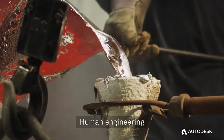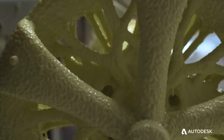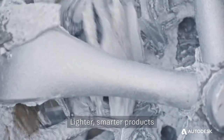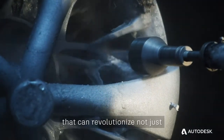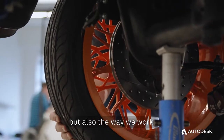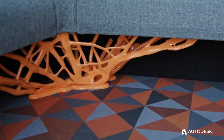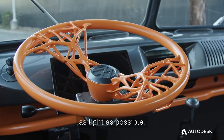Human engineering combined with artificial intelligence. Lighter, smarter products. And here is a huge potential that can revolutionize not just the products that we're providing, but also the way we work. It's about finding ways to extend the range beyond anything that we thought possible. One way to do that is to make the vehicle as light as possible.